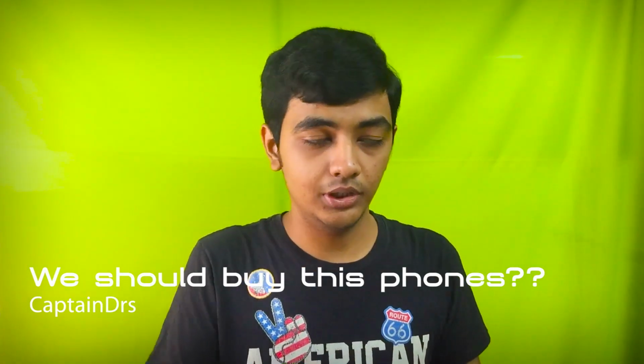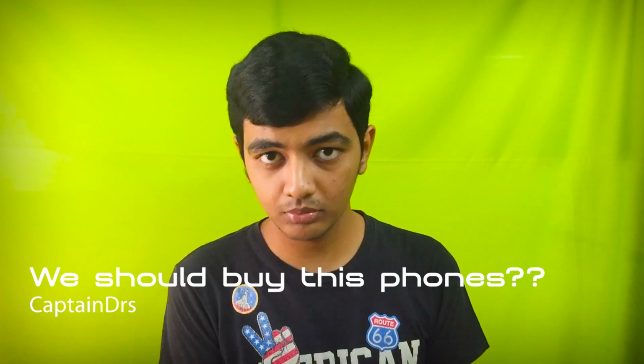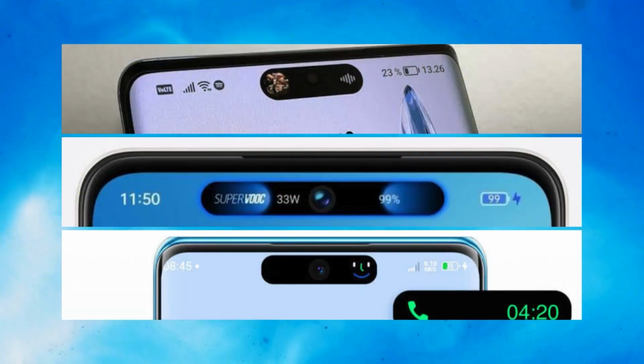The question might be coming into your heads whether we should buy this type of smartphone or not. See, at first glance, if your budget is tight, and the smartphone fits your budget really well, go ahead.